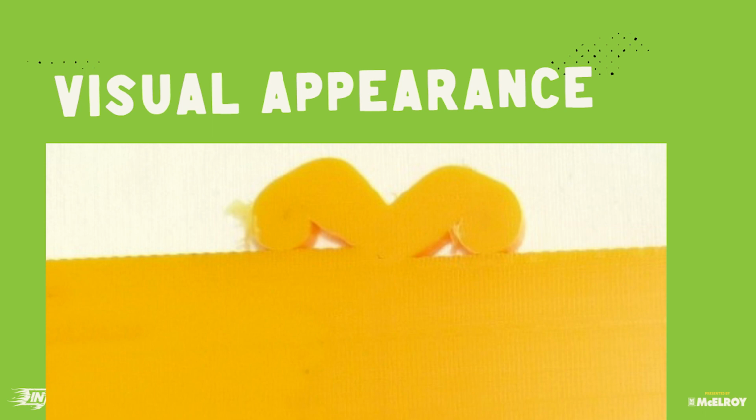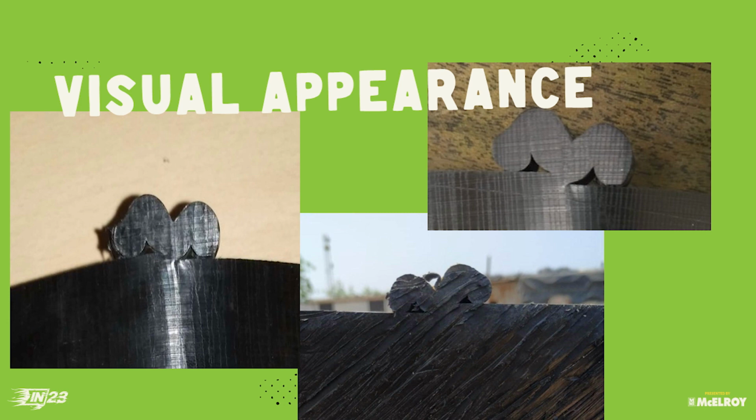Here are some other examples of fusions that have been done with similar appearances. So they all vary just a little bit. You can see some slight misalignment might make it change a little bit. So I think the point is that you can't use the cookie cutter approach to what fusion beads are supposed to look like anymore when you're dealing with this heavy wall pipe.